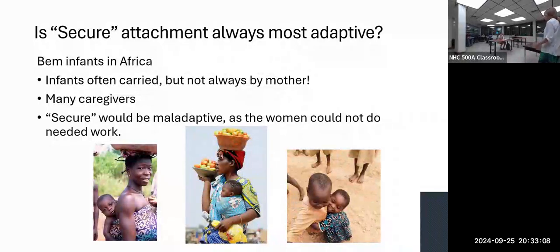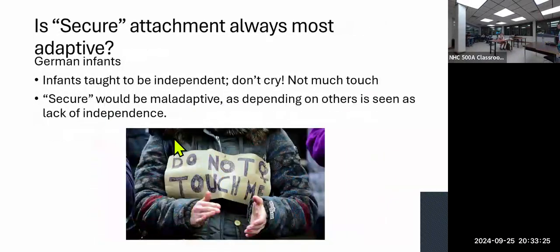Yeah, this child would probably be just fine with a stranger, right? They developed a trust in all those people, not just in mom. So we always have to take these and then make cultural adjustments. Women couldn't work if the child was the Western definition of secure. That assumes a nuclear family.